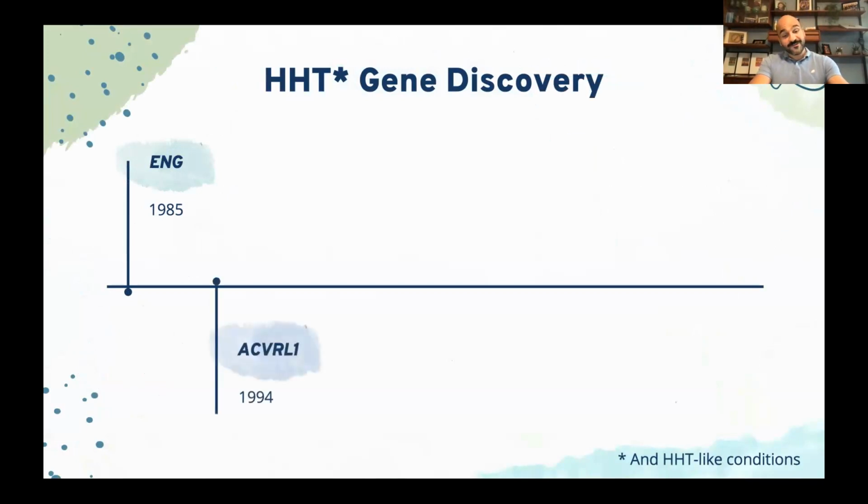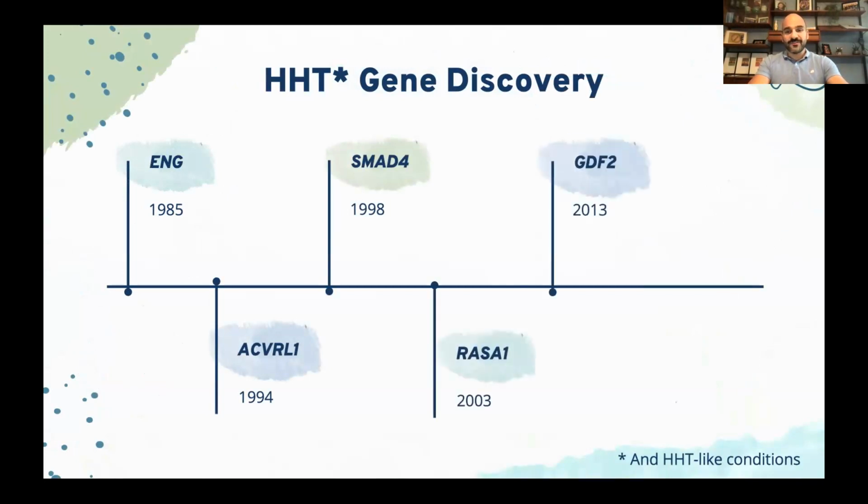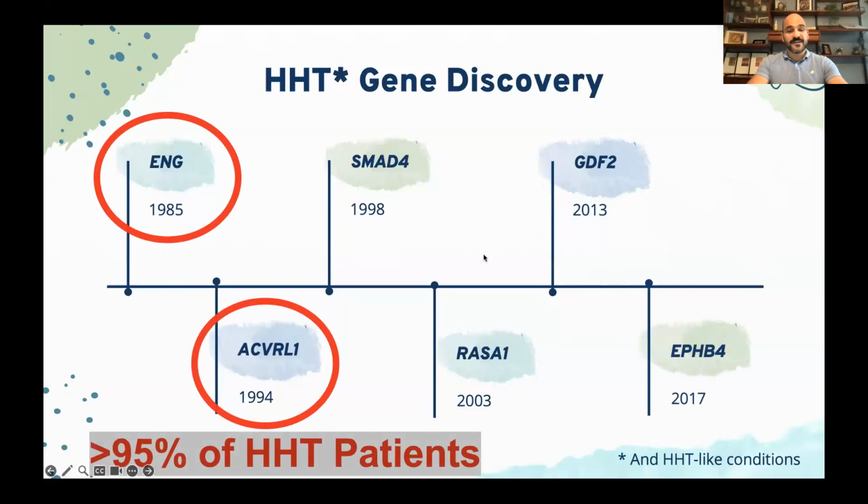Shortly thereafter, about 10 years after, in 1994, ACVRL1 was the next gene that was discovered as causative of HHT. A little bit after that, SMAD4 was discovered in 1998. And then more recently, we've had 3 more genes that were discovered. RASA1 in 2003, GDF2 in 2013, and EPHB4 in 2017. So the genetic landscape of HHT is growing. But what's important to point out is that more than 95% of patients with classic HHT will have a genetic variant in one of these 2 genes, ENG or ACVRL1.